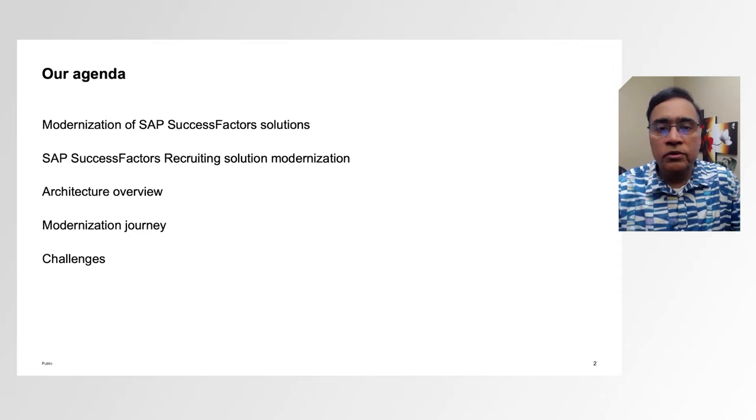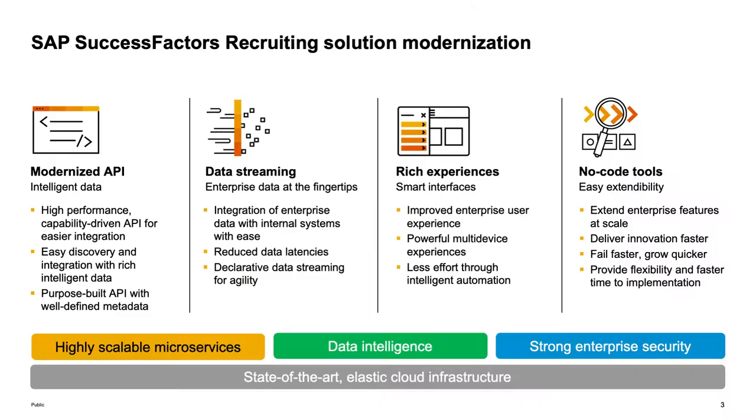Just before we get started, let's quickly look at the agenda today. The first thing, I'm going to walk through the SAP SuccessFactors application modernization strategy and journey. After that, Saju and Sudhakar are going to walk us through the application modernization for recruiting, some of the architectural overview, the modernization journey, and some of the challenges that we faced, and how did we go about solving those challenges. So let's get started.